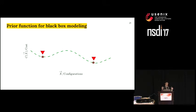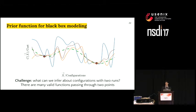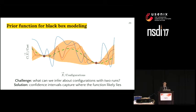Here, I randomly picked two configurations and ran them. Now the challenge here is, what can we really infer based on these two runs? There are many valid functions that pass through these 2 points, and any of them can be your curve for the cost function. The trick here is that we introduced the notion of confidence interval. Basically, the prior function of Bayesian optimization gives you a confidence interval that shows where these functions are most likely located.